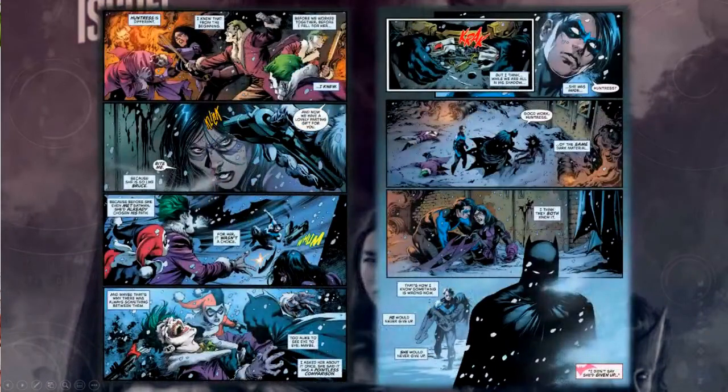I love these two pages here. There's so much action going on. And that's one of the things that Ivan Reis and the art team really bring. I love this last silhouette of Batman. I think Miki's inks are so good at doing stuff like that. So yeah, really enjoyed this first story.